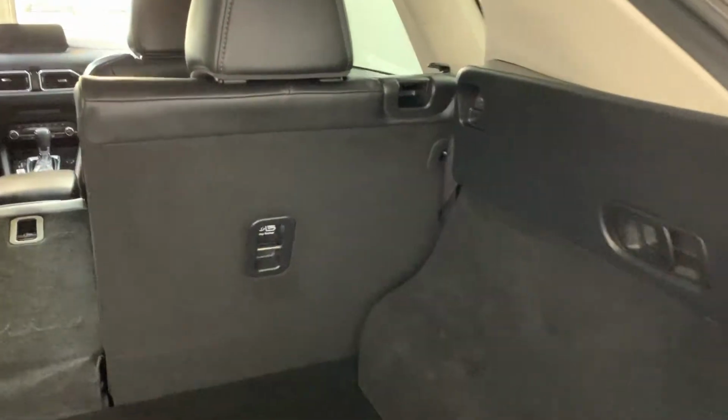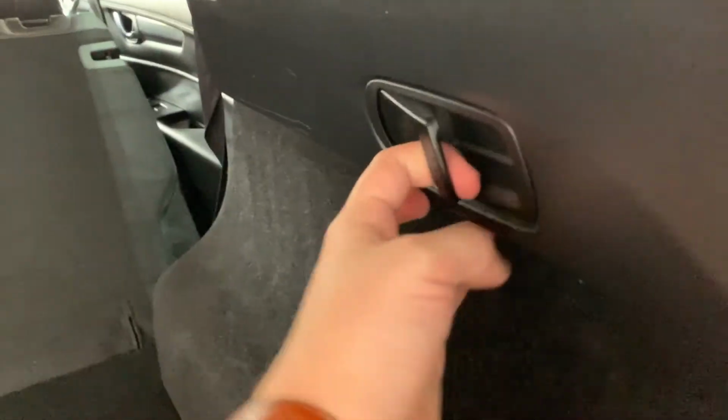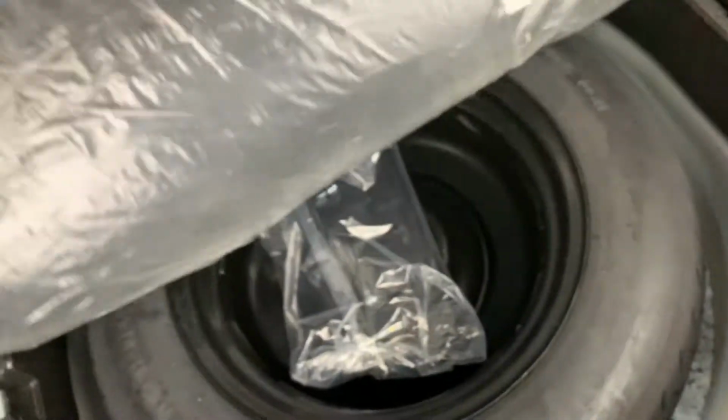To fold down either side, you can pull those, or you can pull the buttons on either. And then underneath the false floor here, we do have some floor mats that are still in packaging. The vehicle's so new, those have not been used yet.